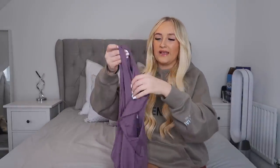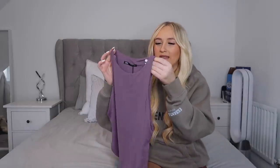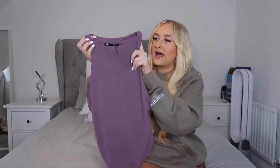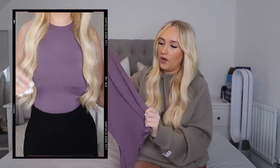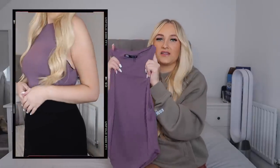Okay, the next thing I picked up was the classic Zara bodysuit. You guys know I have so many of these. I have the white and black and blue ones, and they brought this purpley colour out. I don't know if they brought this out recently for autumn or if it's been there all year round, but I've never seen these before. But these are such a staple.